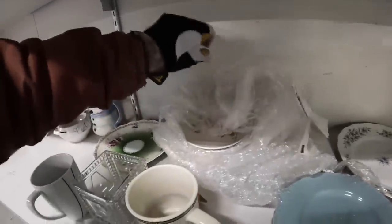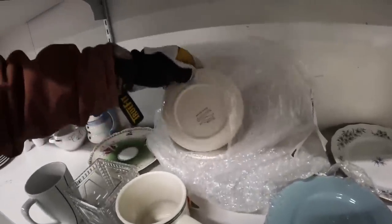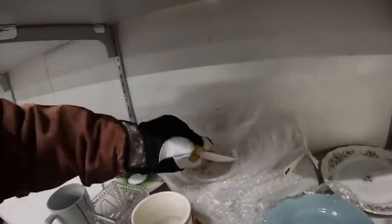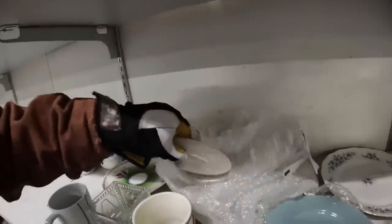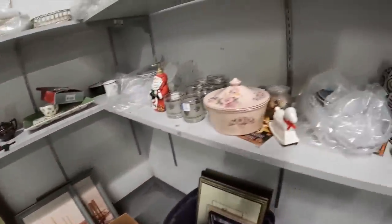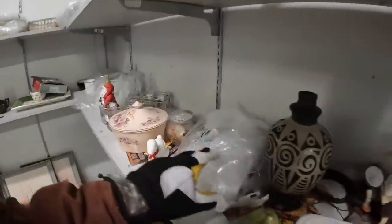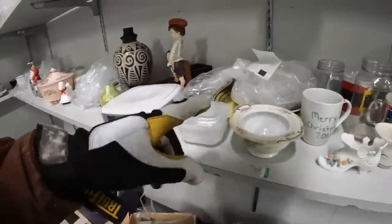Somebody must have ripped out something or looked at what kind of plates these were. Taylorton, Ottoman Splendor. But I don't see any remaining Pyrex. It's more China. That's China. That's more.